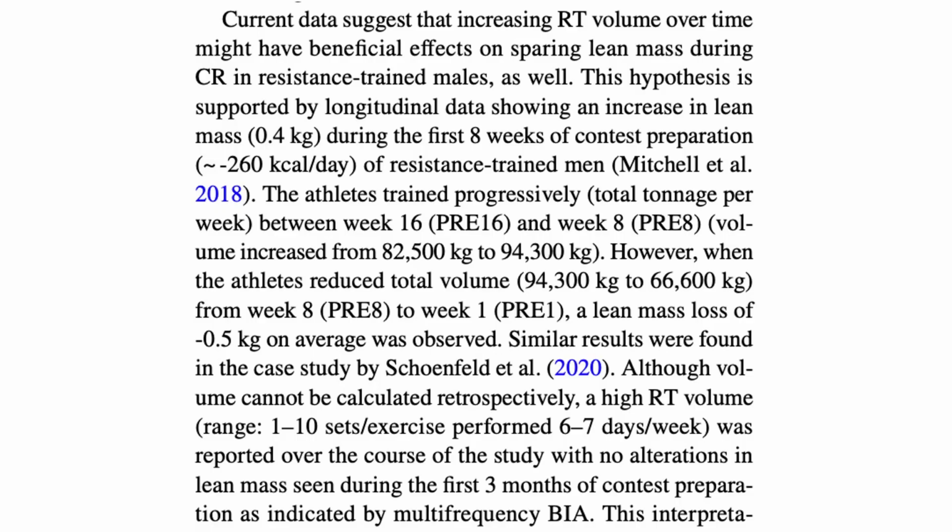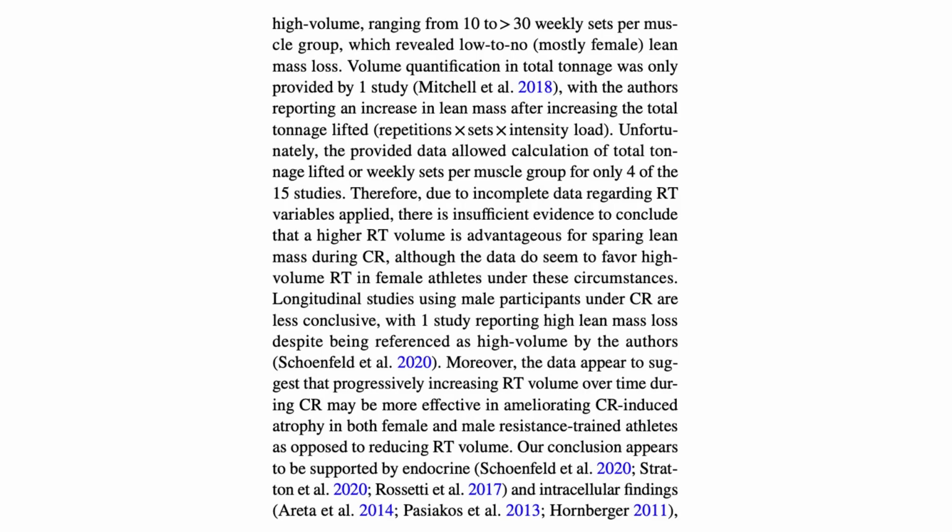But basically, the findings are leaning towards higher volume workouts being better for preserving muscle mass, with higher volume being anywhere from 10 to 30 sets per muscle group per week. And what they found was that if you are gradually increasing your training volume as you're going through your fat loss phase, that has been shown to increase your chances of preserving your muscle mass throughout that entire process.